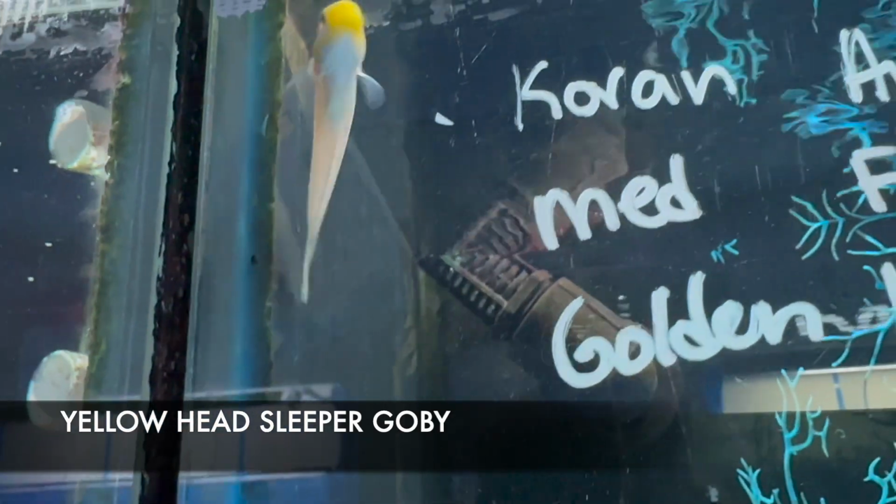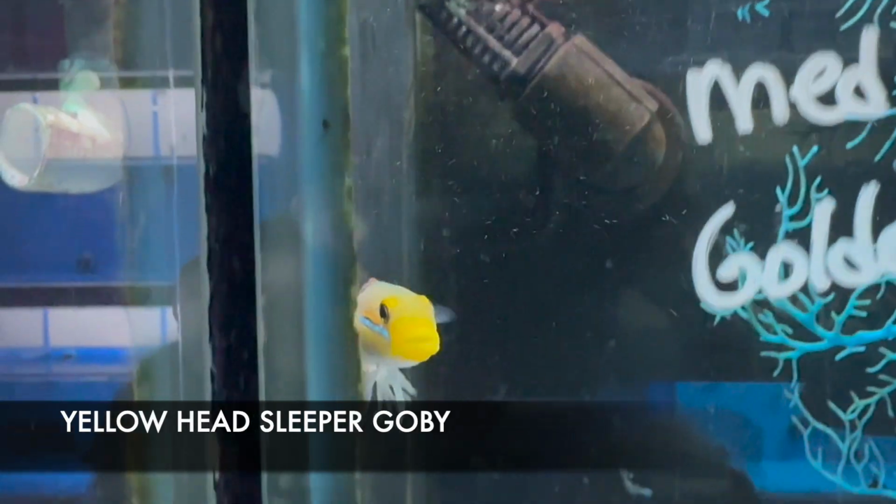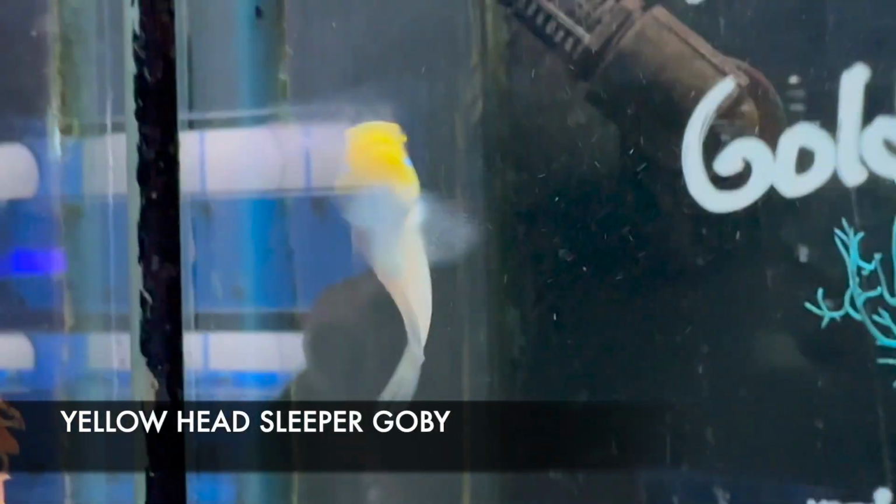So one of the things I got in stock this week is going to be our golden head sleeper gobies. This is something I haven't been able to get for a while, but these came in doing absolutely fantastic and look so pretty.